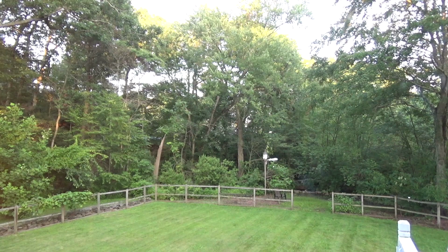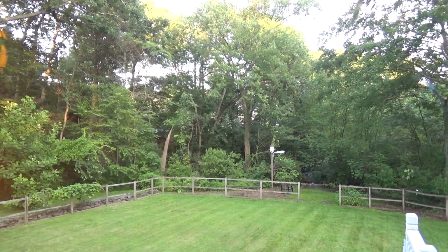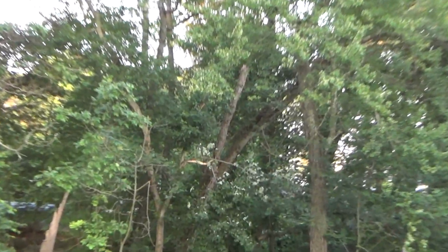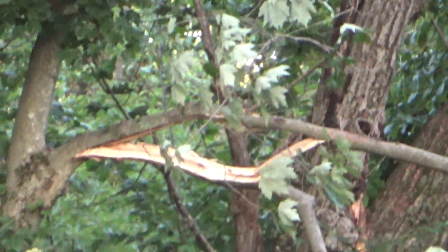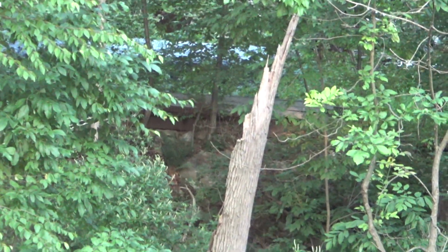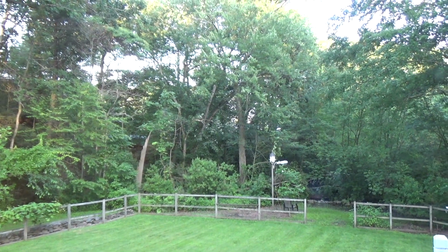At some point during that storm, a whole mess of trees fell in the backyard. And I'm not quite sure what happened. There's some pieces that are split in half. To me that kind of looks like maybe a lightning strike ate that up. I don't know. That one I believe was already dead, so that might have just snapped off. Well, let's go see what happened.